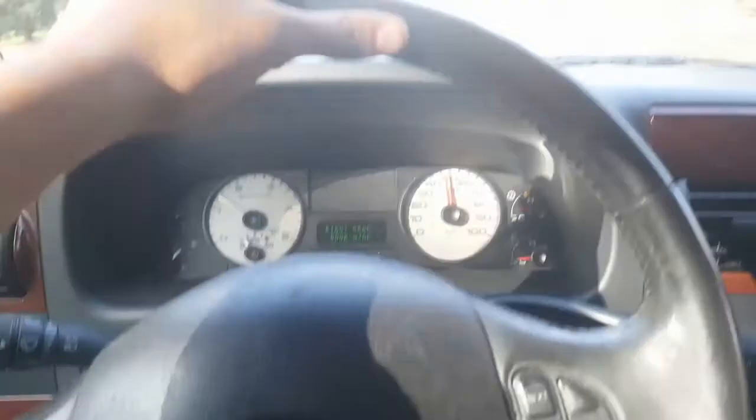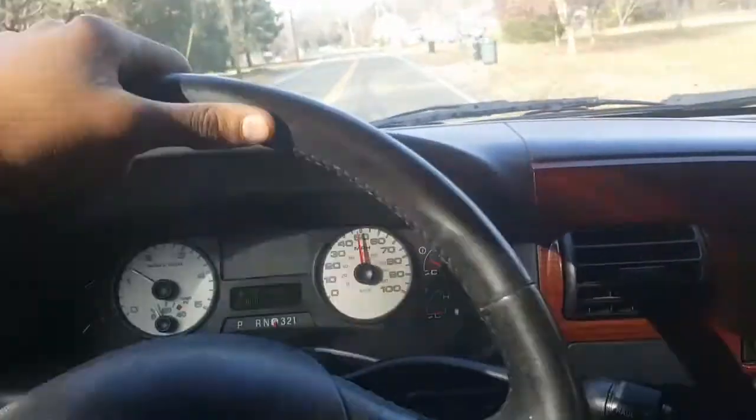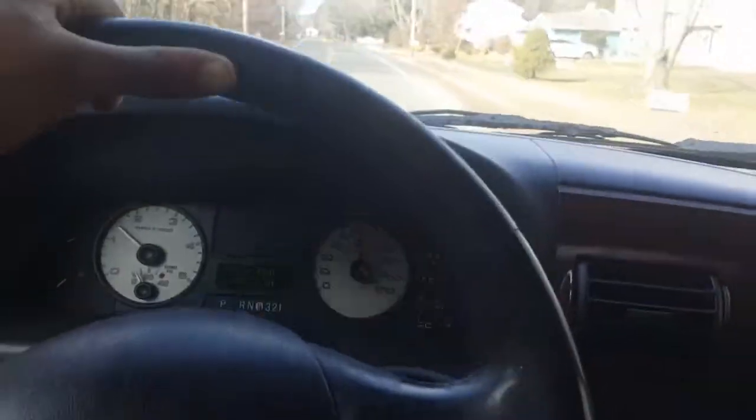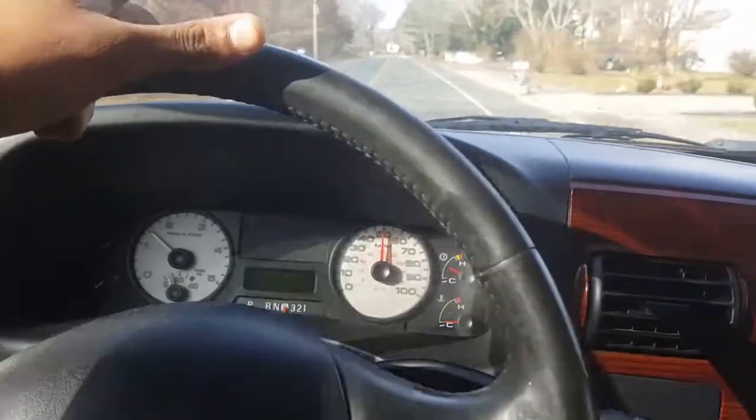Alright guys, so here we are, next day. We got the truck all loaded up. I got the few tools. I gotta take a video and show you guys a clip of what I picked up.